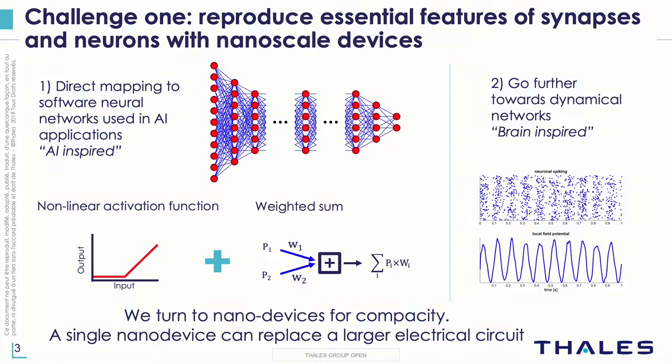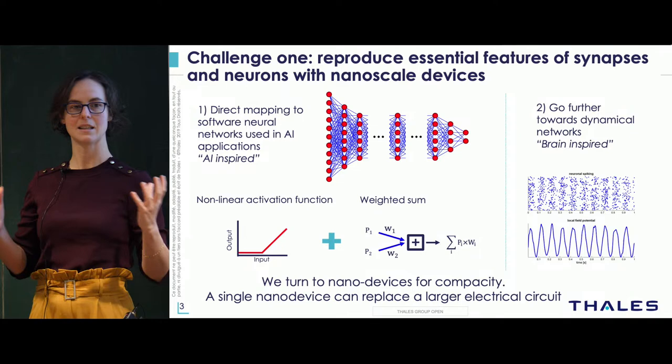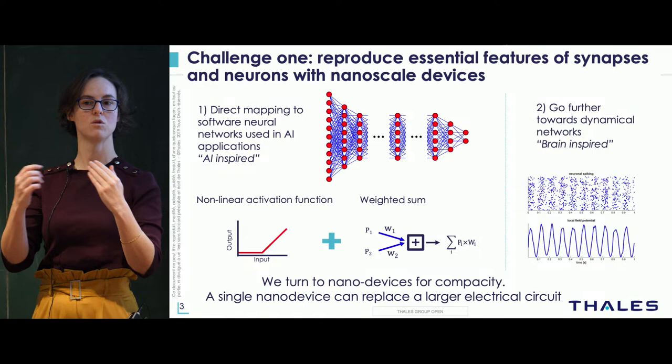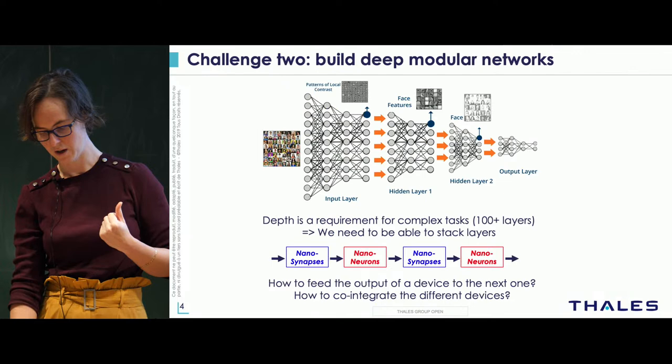Most of my talk will be about doing an AI-inspired approach, okay? And so we turn to nano devices, devices that are maybe tens of nanometers wide, to go to something that is as compact as possible. Here the idea is to have one physical nano device whose intrinsic physics replaces the function that would be done by an electronic circuit. Here you just have one device. Okay, but even when you have devices that do this, you have challenges.